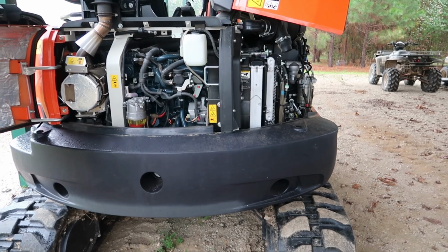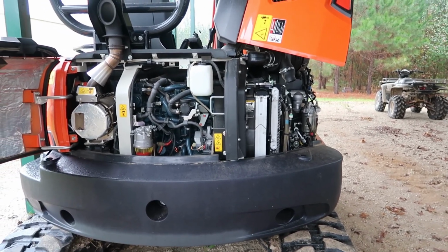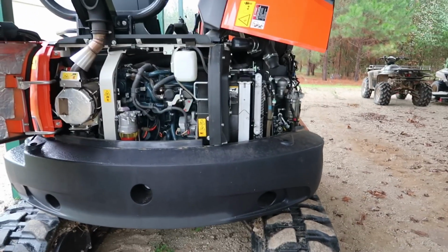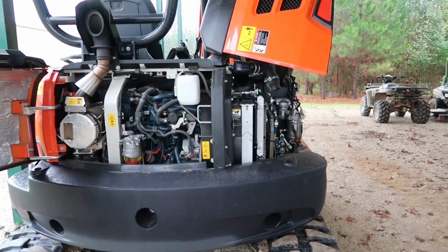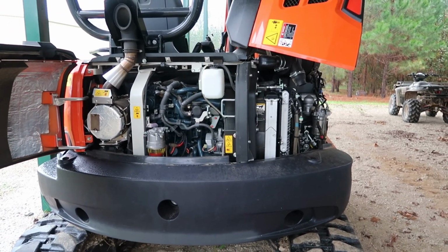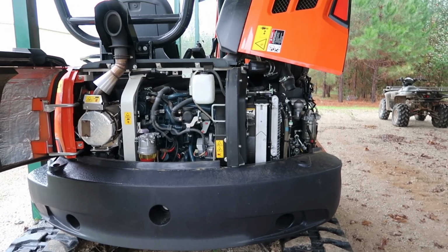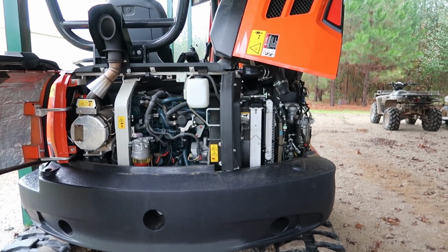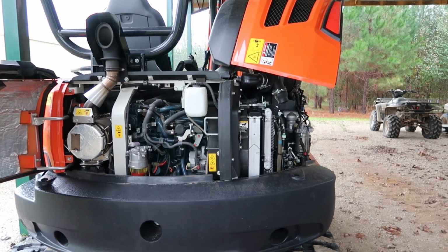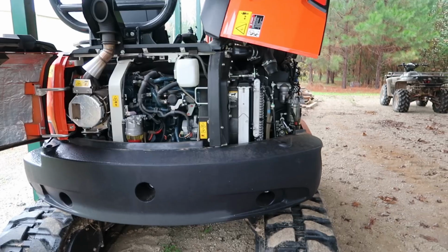It cranks good when it's cold. Even if you're working the dog out of the machine, it still does very good. So very happy with that. The Kubota power plant is very hard to beat. They're used in a lot of other things, even Takeuchi stuff. Their excavators, I'm not sure if all of them do, but a lot of them do have Kubotas in them. I know the 370 that they have has a Kubota engine in it. It's 10 horsepower more than what that one is right there.